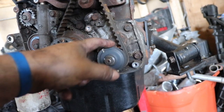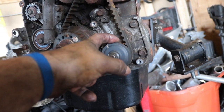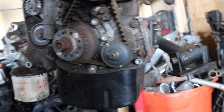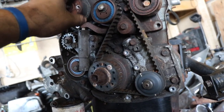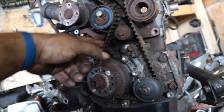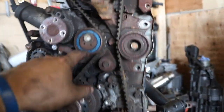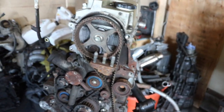I have to get a new pulley for the oil pump. I'm thinking of doing an underdrive, which will lower my oil pressure. I can put the other water pump. I'll have to get a new timing belt, take the head off, install the idler pulley and the timing belt pulley from the other engine.